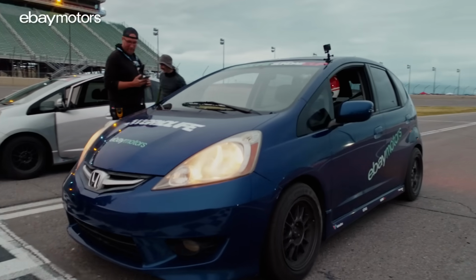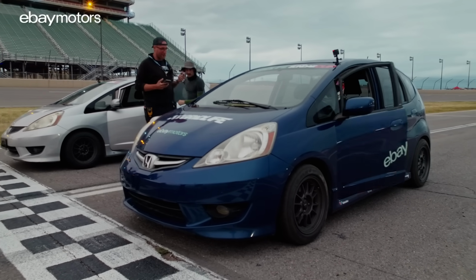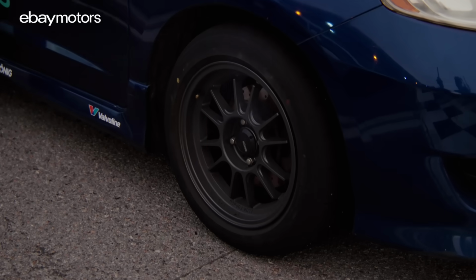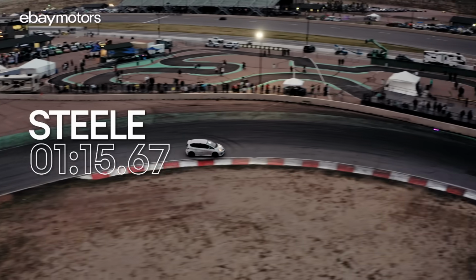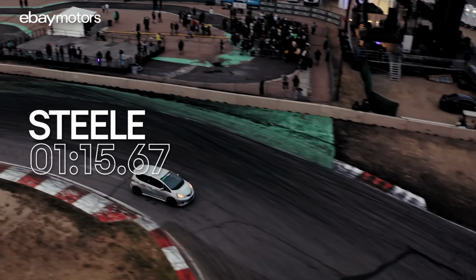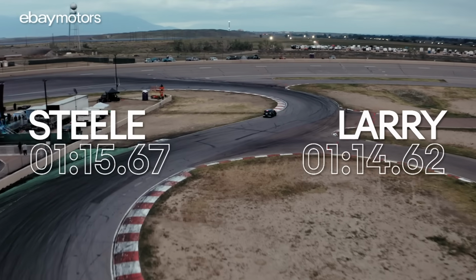Holy cheater, Larry, the front brakes are on fire. Don't pull the e-brake. Woo! I might have pushed the brakes a little hard. Larry pushed the brakes a little bit. It's great. But Steele went a 15.675. This is right in the middle of everybody so far. Larry got a 14.626, and his brakes show it. But not on your cheater lap, the last one that you stole. But you got a 16.3 on that one.